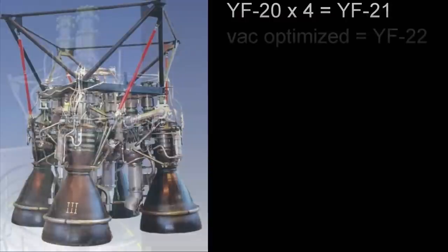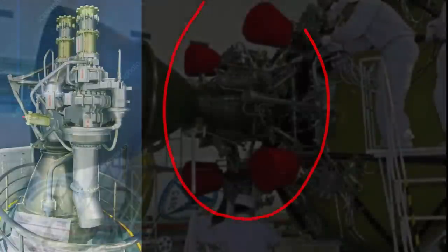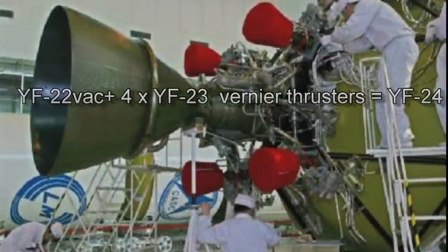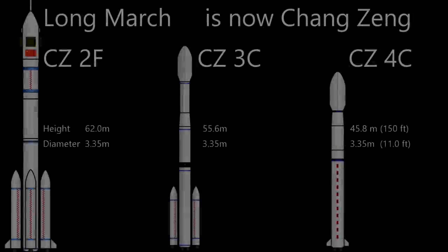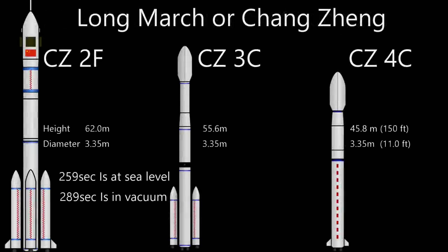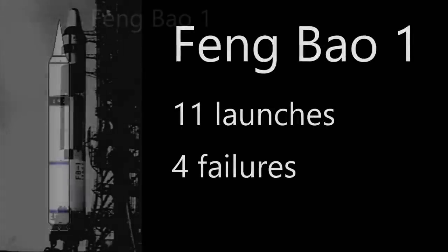The vacuum version is called the YF-22, and when paired with the YF-23 Vernier engines, seen here, is called the YF-24, and is used for the second stages. New versions of this engine used on boosters are called the YF-25. These engines are also used on the Long March 2, 3, and 4, which we'll cover shortly. These engines have a specific impulse of 259 seconds at sea level and 289 seconds in vacuum. China launched 11 of these, with four failures, putting seven satellites into orbit.